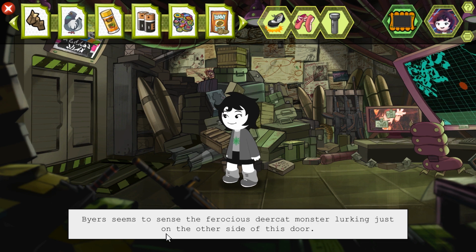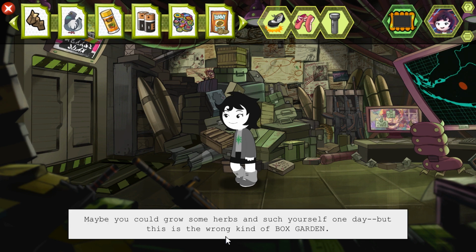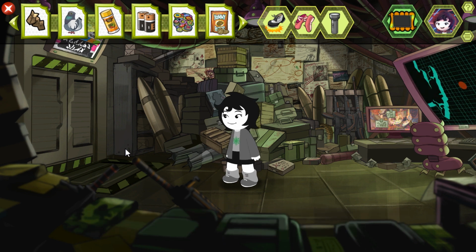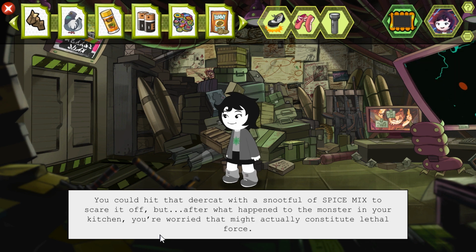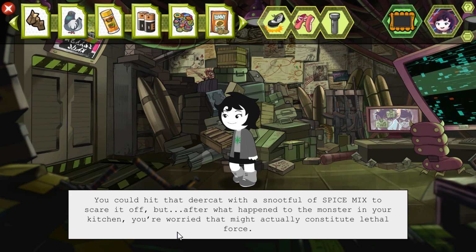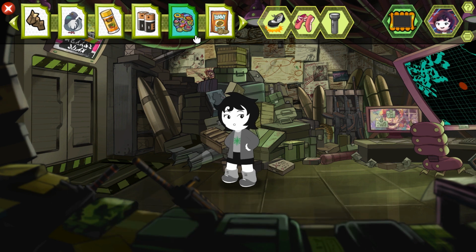We also have the door. Byers seems to sense the ferocious deer cat monster lurking just on the other side of the door. Magic spice mix on the boxes. Maybe you could grow some herbs and such yourself one day, but this is the kind of wrong box garden. Magic spice mix on door. You could hit the deer cat with a snoot full of spice mix to scare it off, but after what happened to the monster in your kitchen, you're worried that might actually constitute lethal force.